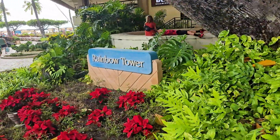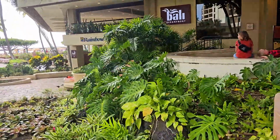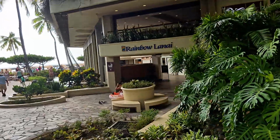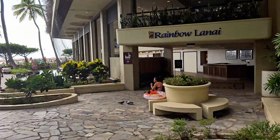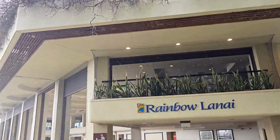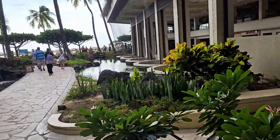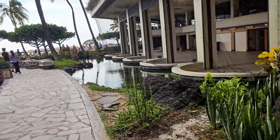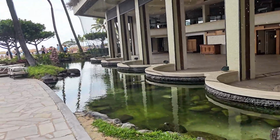We are now standing in front of the Rainbow Tower, walking towards the beach you just saw from the balcony. It is only about a minute's walk to get there. This is our second visit to Hilton Hawaiian Village. We loved our first stay at Rainbow Tower, so we booked it again for a trip at the end of 2024. However, before we even arrived, we learned that the Rainbow Tower was undergoing renovations. To avoid potential noise and dust, we decided to switch our reservation to the Tapa Tower.